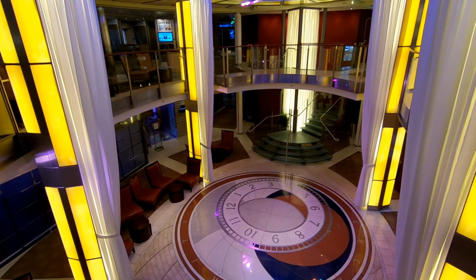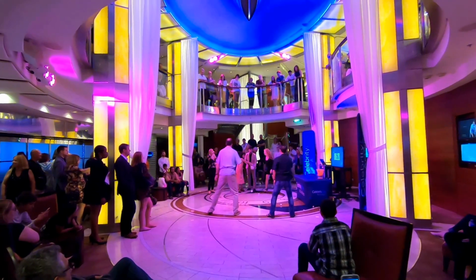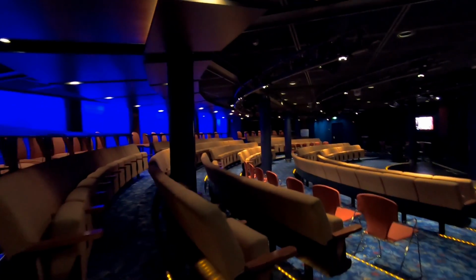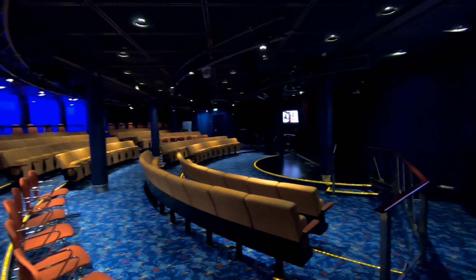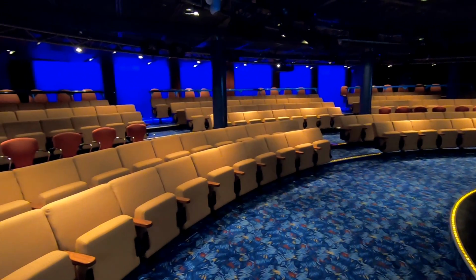And there is entertainment court again. I have a couple clips of some of the games that will take place after the shows were over. Celebrity Central is where you would go if you want to catch a movie. A really nice movie theater here. They usually showed the same movie throughout the day at several different times, so you can check your daily planner to see what movie was playing that day.